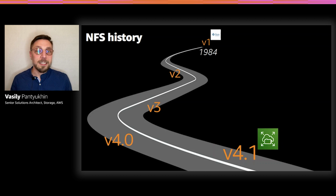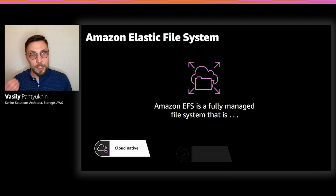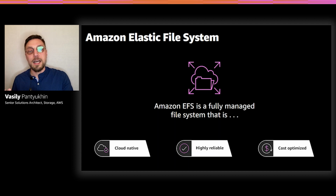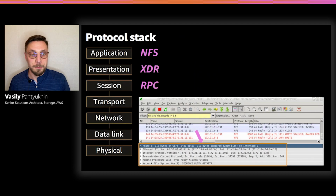But EFS is not just NFS, it's much better because we are doing our best to make it feature-rich, to make it cloud-native, to integrate it seamlessly with other cloud-native services like serverless functions or containers. And we are doing our best to make it even more reliable and cheaper comparing to on-prem NFS solutions.